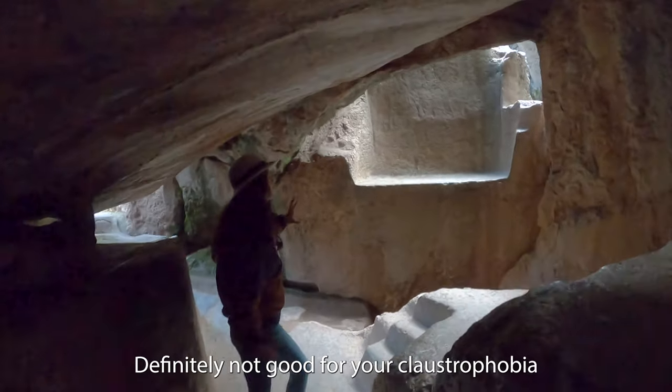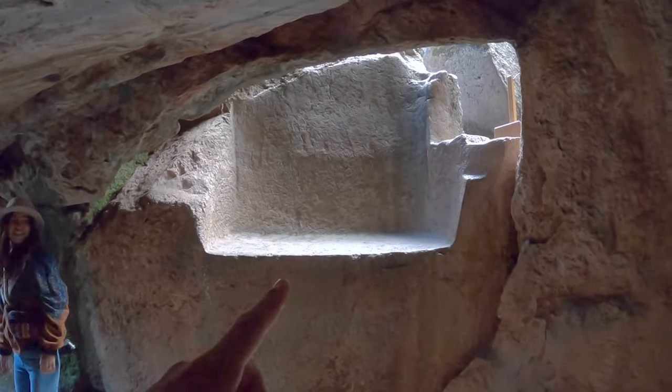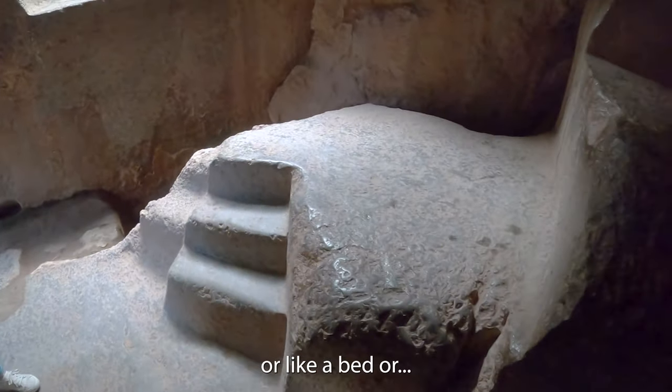Definitely not good for your claustrophobia. No. Yeah, this looks like a gigantic throne. Yeah. This one's got even like little steps to it. Mm. Or like a bed.